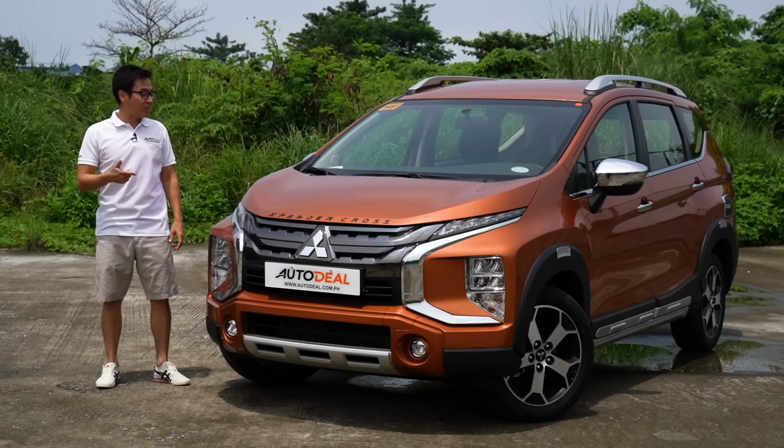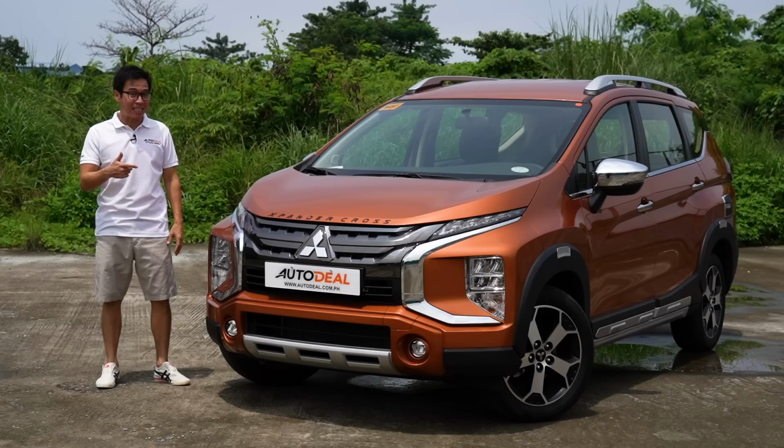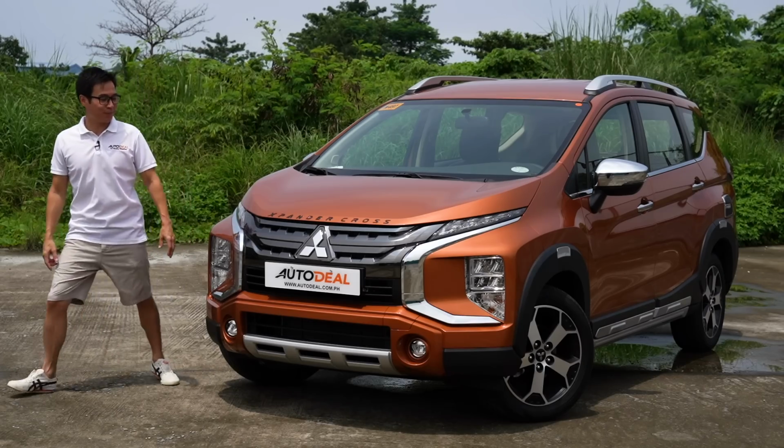Well, this is the answer slash sequel slash expansion to the Xpander. This is the 2020 Xpander Cross.